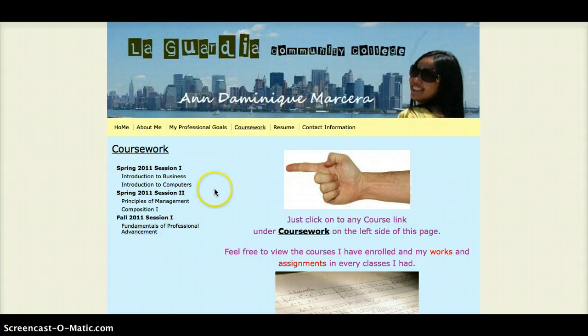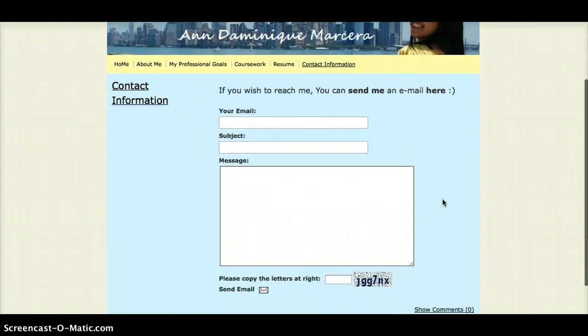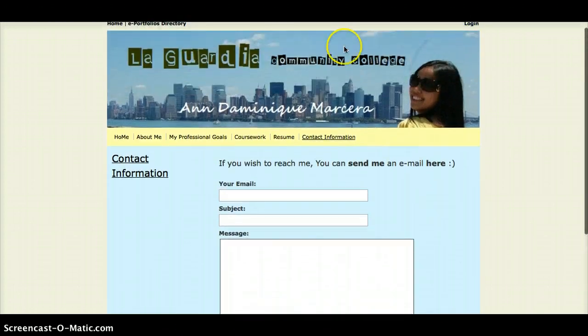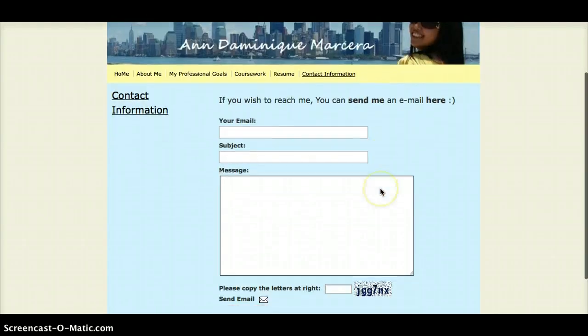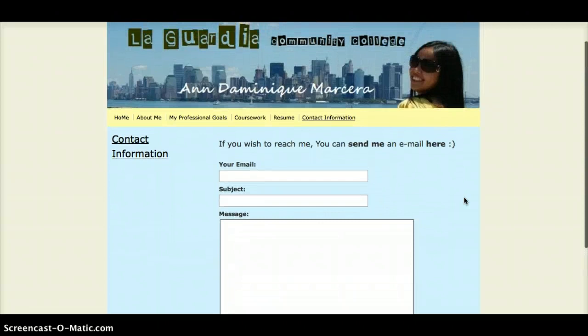I also think that another thing they both did well was making it simple to contact them. So if you go to contact information, you can easily email her and come into contact with her. And Mike has a similar layout on his portfolio, just a submit page so that there is no question about whether the email went through or not. It's simple to reach out to them, which would make an employer more inclined to do so.